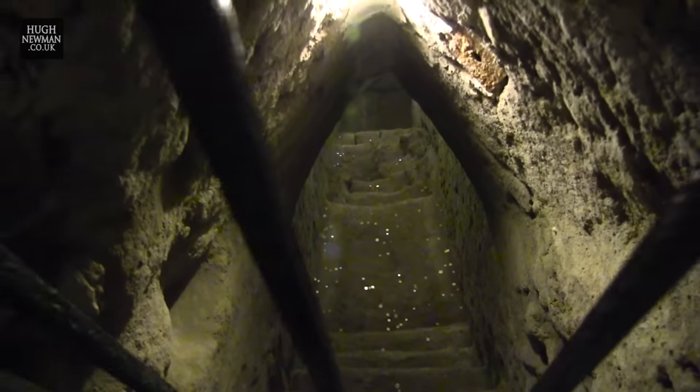Interesting. So it goes much deeper than what we're walking in now. We're actually walking at a slightly higher level. We're not at the lowest level even currently. So this is something we find in many of these different cultures.